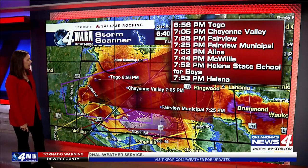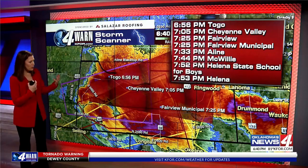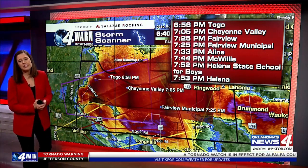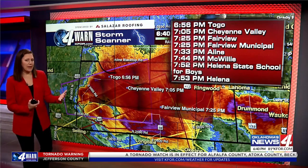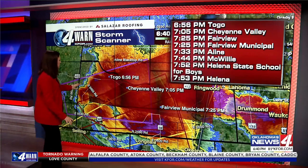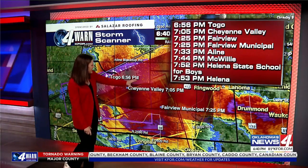And of course, with storms nearby and a potent day like today, you need to be ready to take action and go into your safe spot, either storm shelter, basement, or an interior room away from windows. This is going to continue to track off to the east at around 30 miles per hour.